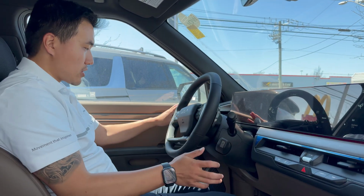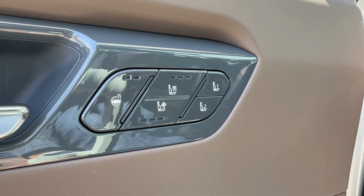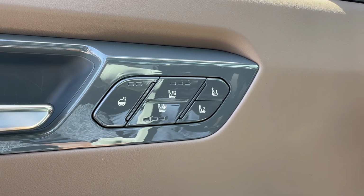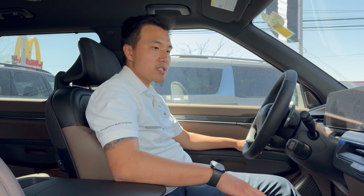Regarding the steering wheel and some of the interior layouts, not much has changed. We still have our ventilated and heated seats and heated steering on the side here. You also got memory seating on the sides of the seats here for easy access and for passenger capabilities.